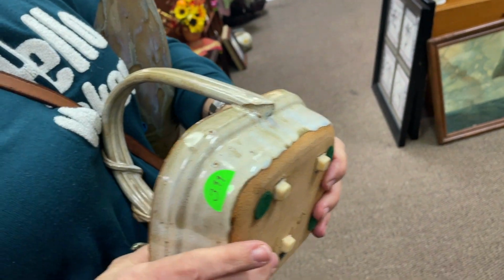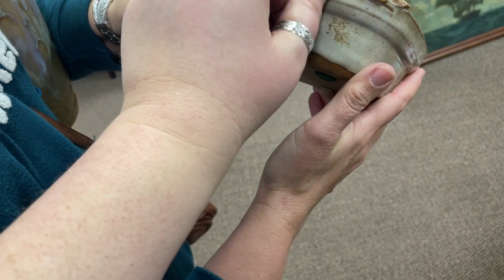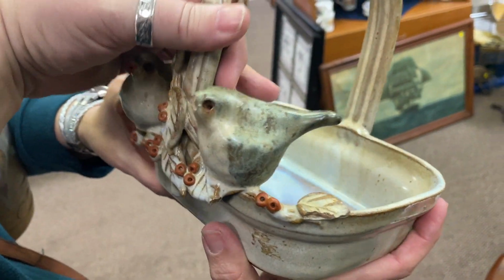So what does it need repaired? 2 leaves and a beak. That's broken. That's broken. That one's broken. There's a tip there that's broken. There, it's all broken up. And a beak.